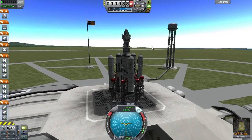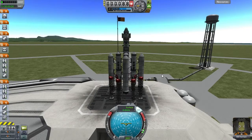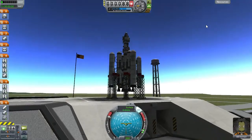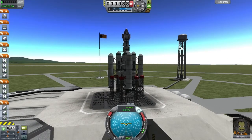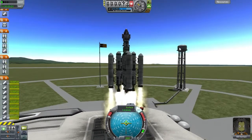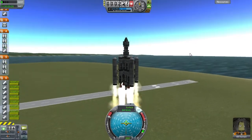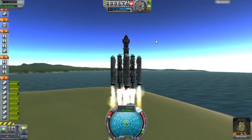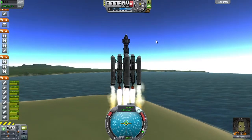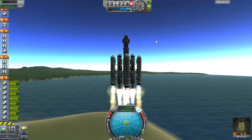So, for everyone who's watching, Bill Kerman is our pilot because Jebediah is in space. Let's throttle up, and we will begin this in 3, 2, 1, and off to the moon. All right, so fairly stable, fairly uniform. I like the fact that it's basically going straight up. We're accelerating at a pretty rapid pace. Begin to slowly throttle it down, save a little bit of fuel.